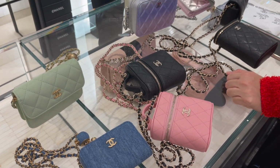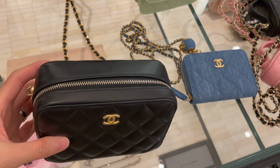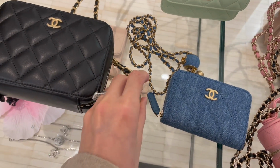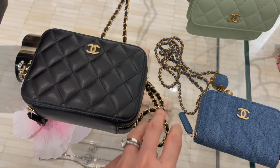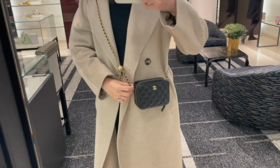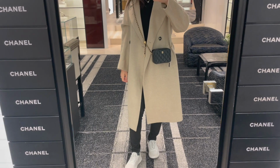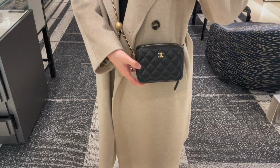So I asked the sales associate to take out some other mini bags so we can compare and take a look. I'd like to add a Pro Crush to my collection, so this camera bag, or some people call it the vanity case, caught my eye. Although this is also a mini bag, it fits a lot more compared to the card holder with chain. The lambskin leather goes perfectly with its antique gold hardware, and I absolutely adore its vintage vibe.